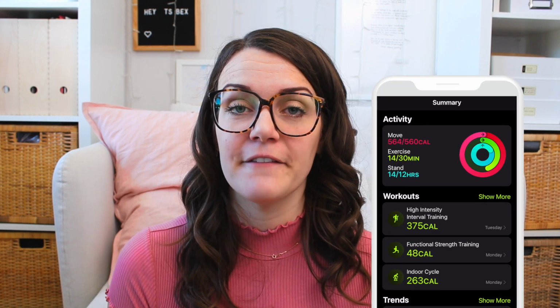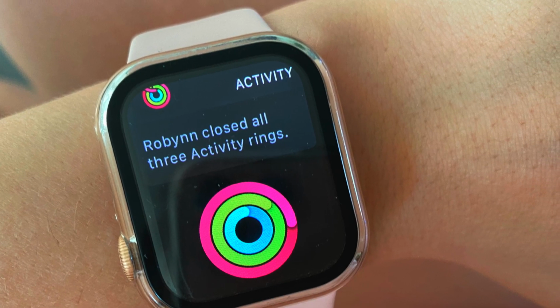Now, this month's app is actually the activity app on the iPhone. I recently got an Apple Watch purely based on the fact that a few of my friends had Apple Watches and they share their activity with each other. So throughout the day, they're getting notifications that someone finished an activity or someone closed all their rings, and it's really, really helped them get in shape.